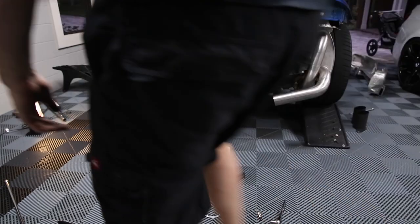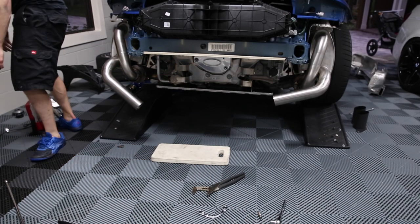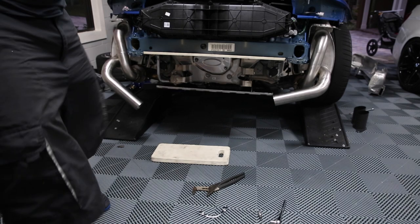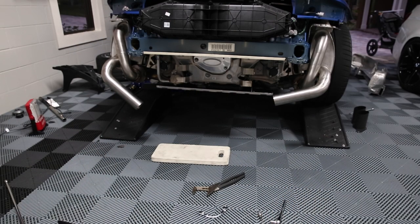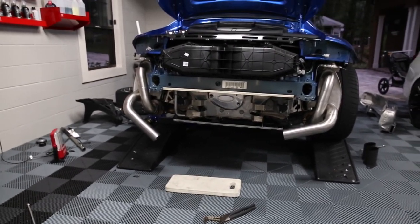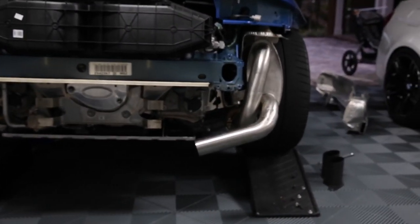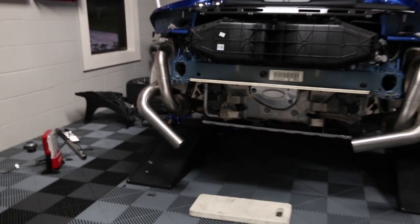Turn this annoying light off. All right, so we got the side sections on. Sorry, I'm getting really excited. It's gonna be freaking awesome. We're about 20 minutes away from firing this thing up. Well, theoretically, 20 minutes away. So my 20 minutes is usually 40 minutes. So there's muffler one, muffler two.